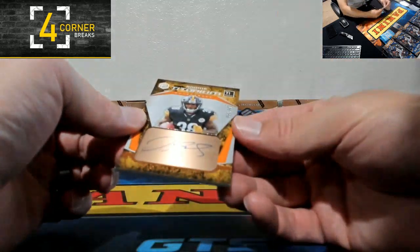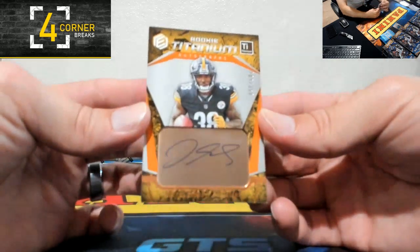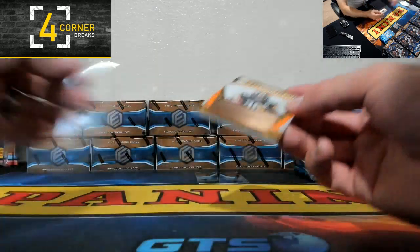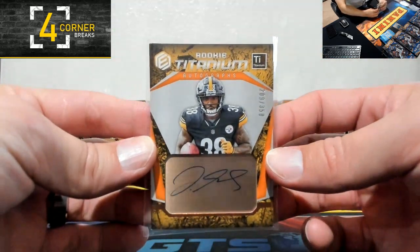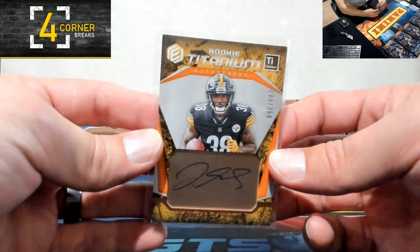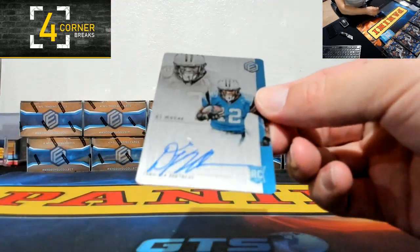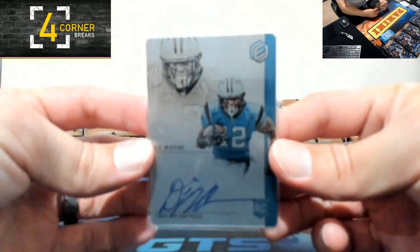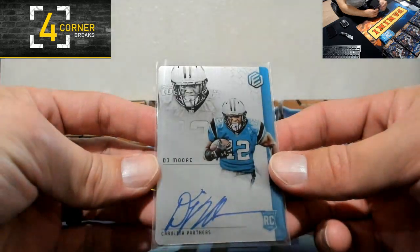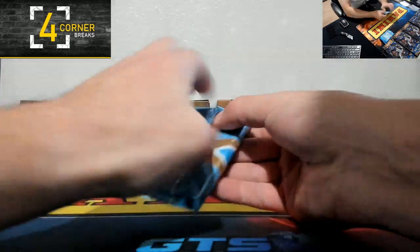For the home team, Jalen Samuels to 350. Rookie Titanium. Brandon, coming to you, bud. No, Brandon. Well, that card that just hit, but that's it. DJ Moore. Nice hit for the Panthers. DJ Moore. PC loving Mr. Tyler Borman. Nice hit, Tyler.